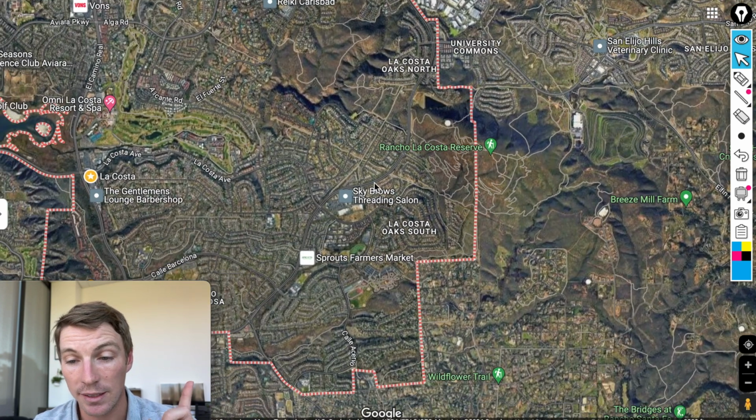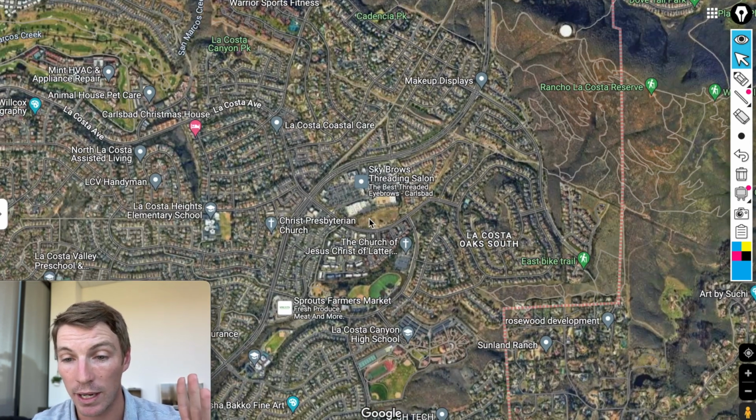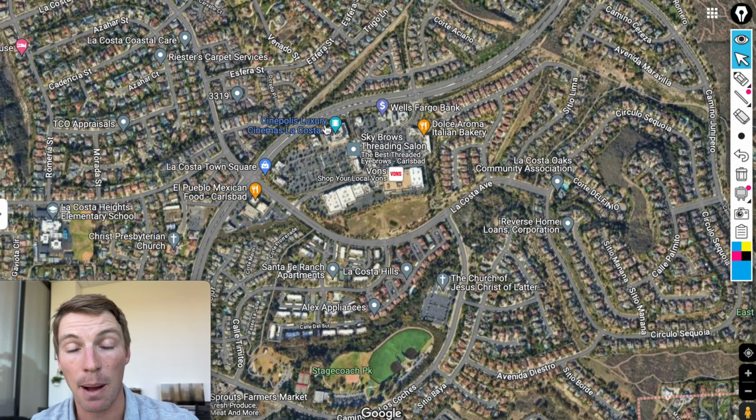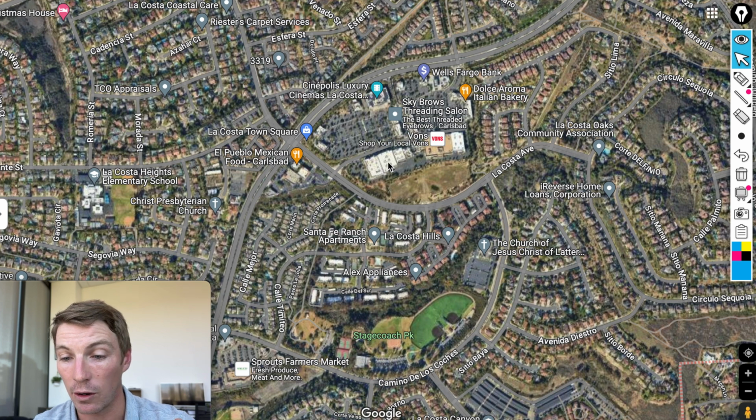But another thing is the shopping. Now, shopping in La Costa and just South Carlsbad, you have a plethora. It goes on and on. Even right here, you have a huge shopping center where you got Avon's, you got a grocery store, you got a Cinépolis, which is like a luxury movie theater, a lot of places to eat. You got a 24-hour fitness.